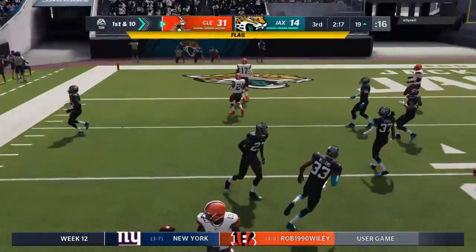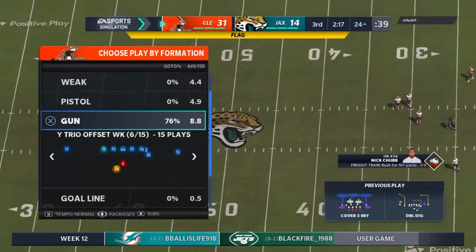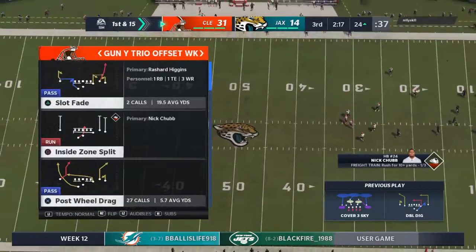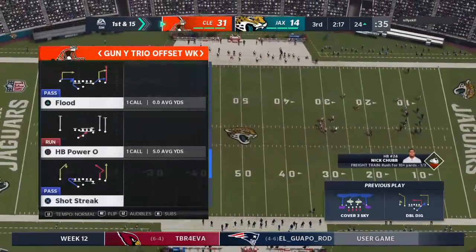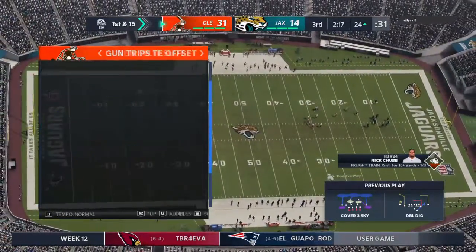And a flag comes in as that one falls incomplete. Well, let's see who this is on. And those linemen, of course, can't be more than a yard downfield when a pass is thrown, and they might have been able to call that on a couple of guys there.